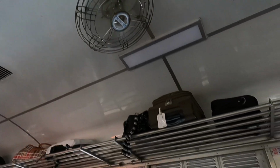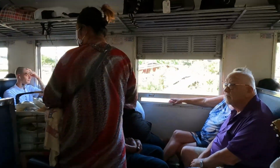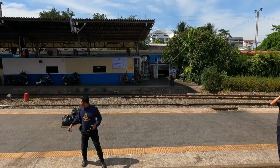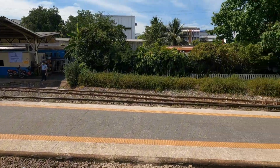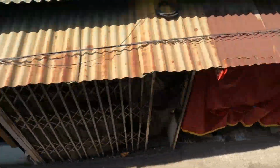Here you can see the third-class cabin, basically the seating arrangements, the fan, the windows down with the air blowing through. If you really enjoy tropical heat and you don't mind being a bit crowded, then hey, the third-class cabin may suit you perfectly. Let's enjoy a bit of this ride and then I'll jump into tip and trick number 2.